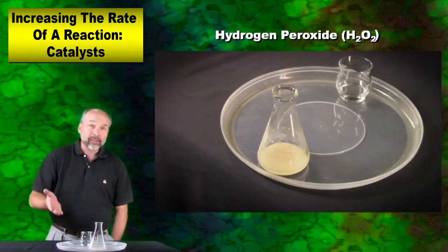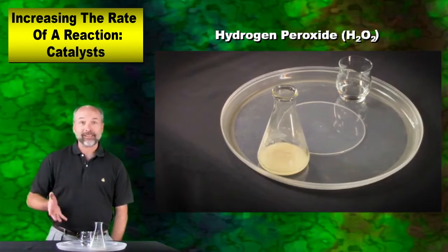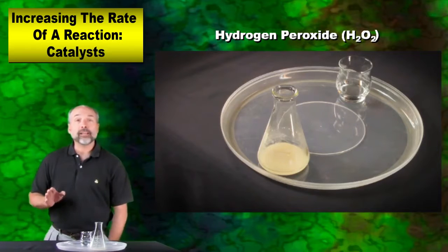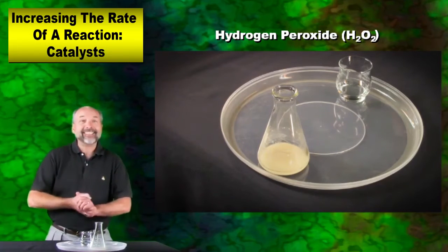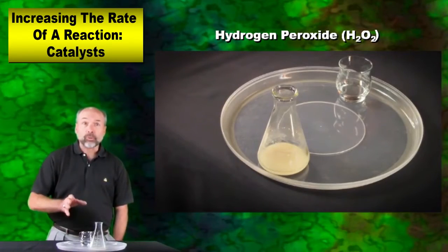Now, one of the things we talk about a lot in chemistry is you never taste anything. It looks like water. It's not water. In fact, this is actually fairly concentrated. What you would get at the local pharmacy would be a 3% solution. This comes from a beautician's place, and this is a 12% solution. It's a higher concentration. A chemical reaction is proceeding right before your eyes.